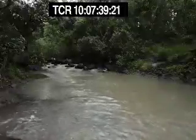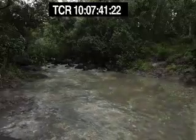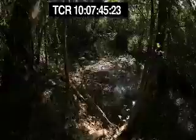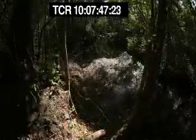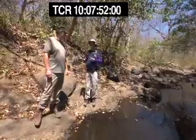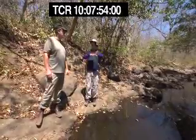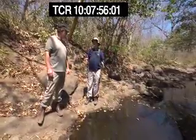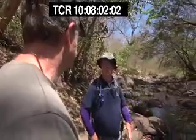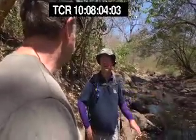The river shrinks until only pools are left. Jaguar scientist Eduardo Carrillo has made it his life's work to discover more about the jungle cats. He knows these cats live here and even captured a glimpse of them through his pioneering use of camera traps.